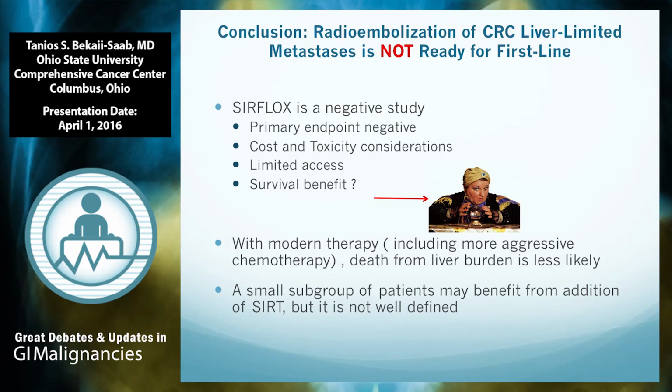I'm going to give Dr. von Moos this. There may be a small subgroup of patients that may benefit from the addition of SIRT. But at this point of time, it is not well defined, and it's unlikely to become an expanded application.